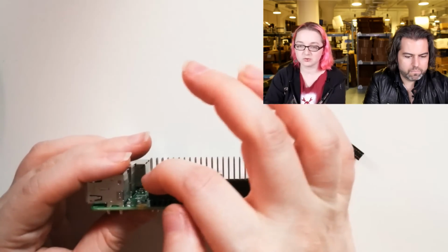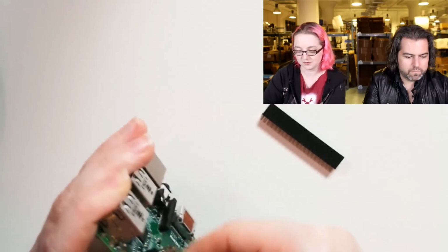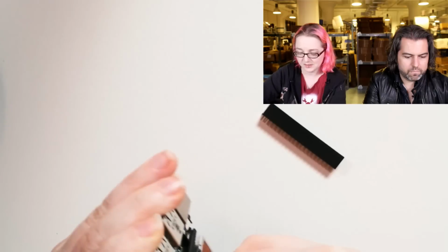We also have ones that are extra long that have extra spacers, but we just wanted to show all the different options depending on what you wanted it for. So that's the extra long.